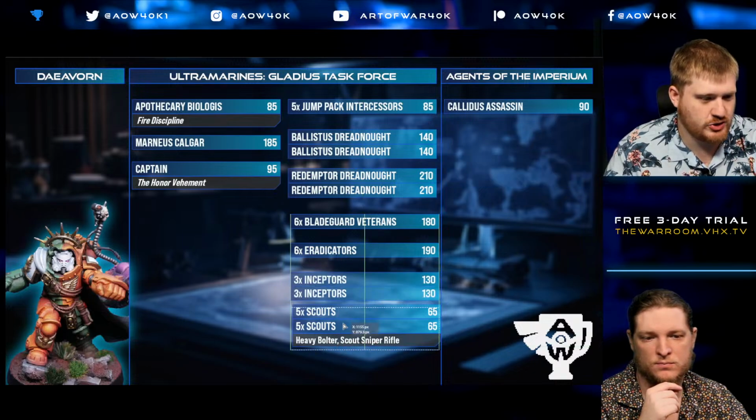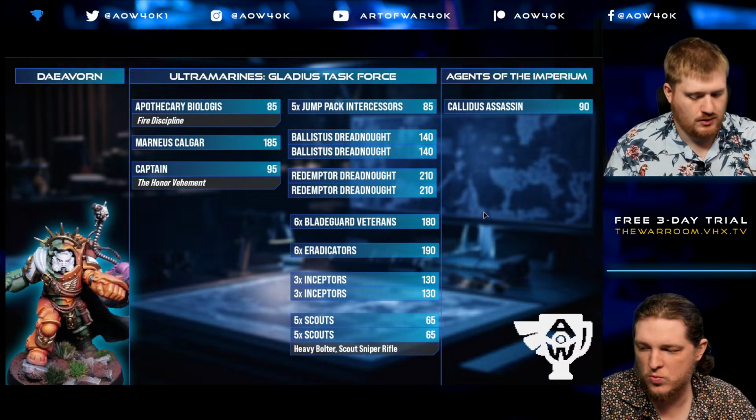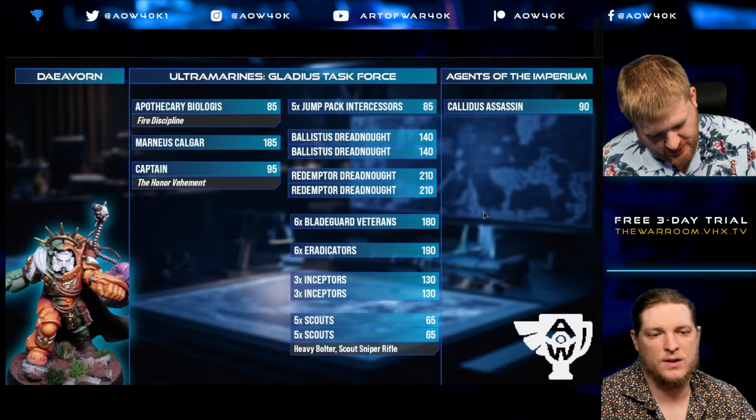So you can take one of each. You can take double bolter. You can take double plasma. You will be happy with all of that. And is that 2K on the nose? It should be 2K on the nose. Let me double check that.